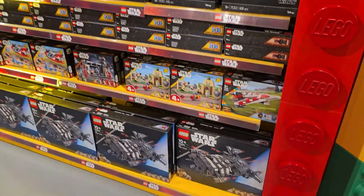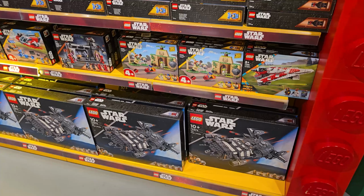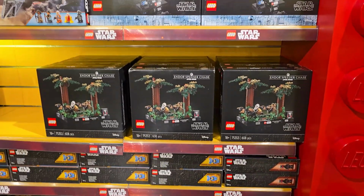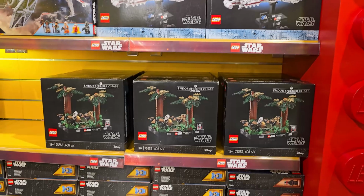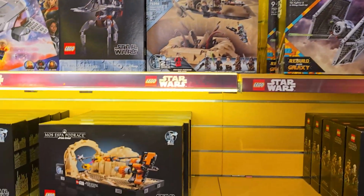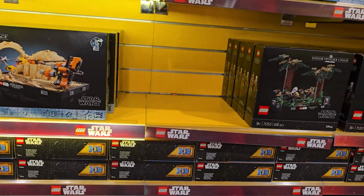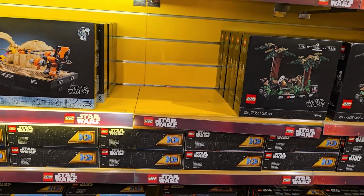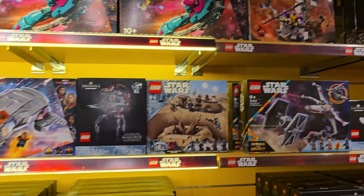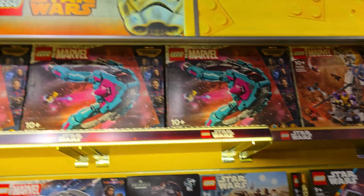It's actually very disappointing about the Star Wars stuff because, okay, there's the new Onyx Cinder. What else? The mashup, Rebuild the Galaxy, the Skiff. They did have the droids, but that's gone. But I don't have the one that I really wanted, which was the Millennium Falcon.